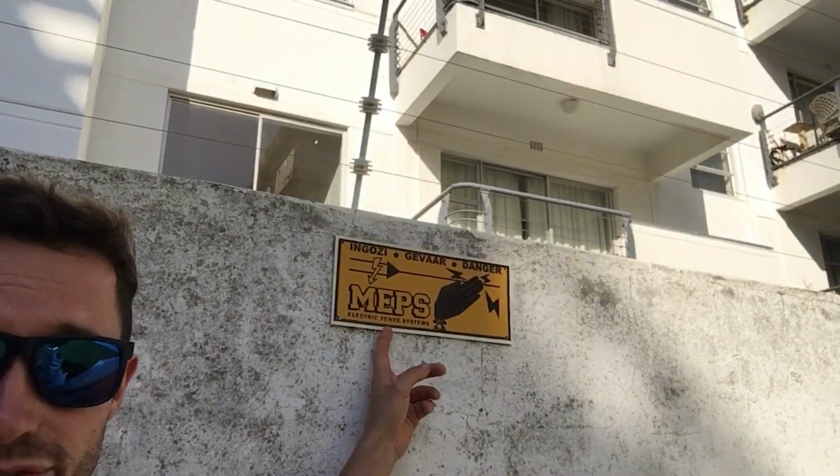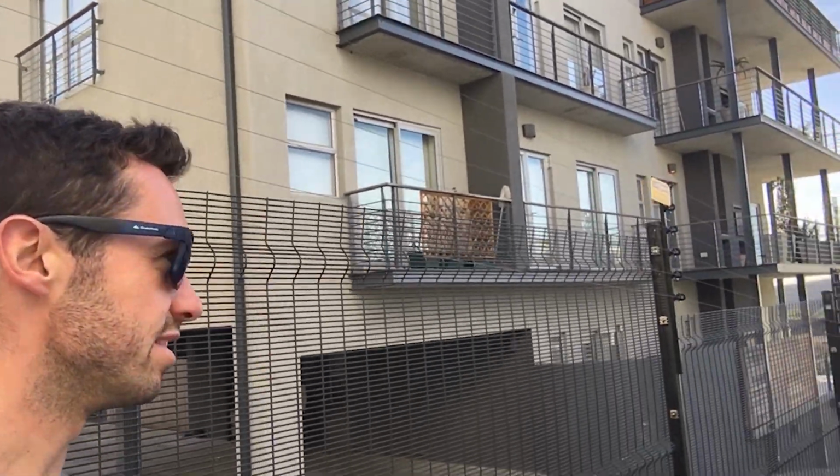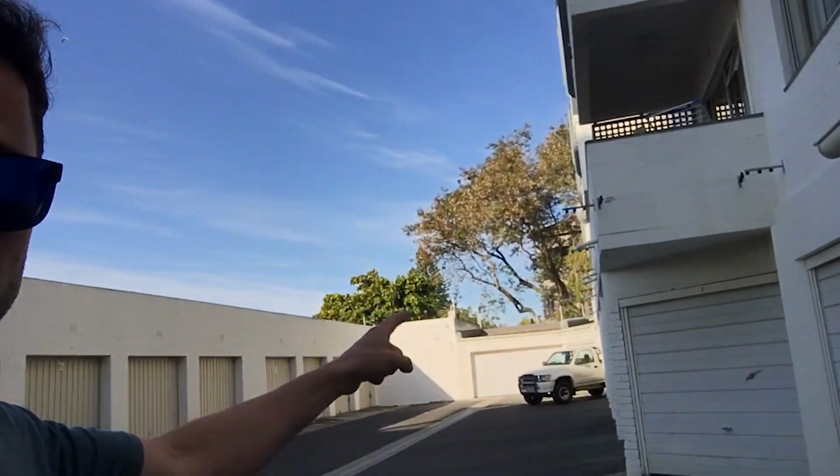So much of Cape Town has these electric fences everywhere, all around residential buildings. I mean, it kind of shows that the issues they have here with security are pretty serious, that you need to have razor wire and electric fences around basically every house on the way up to every balcony. Yeah, it's pretty crazy.